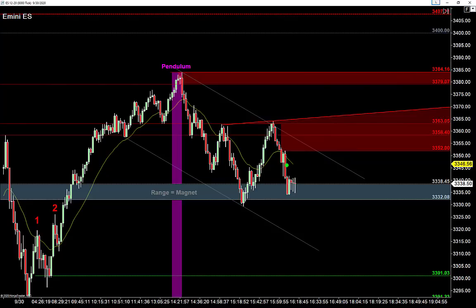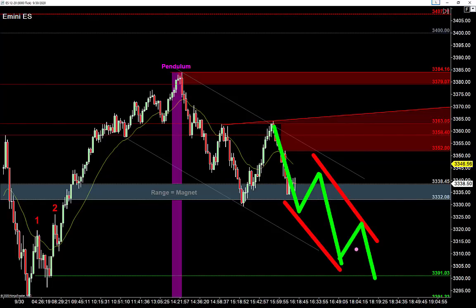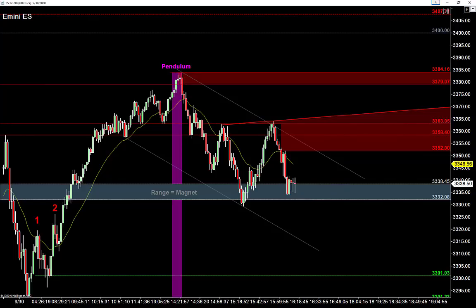That's the same pattern as that 1, 2, 3 breakdown, hidden channel pullback, in case you were wondering. It's pretty much the exact same pattern. There are some smaller differences between with trend and against trend, but we'll go over that with our clients tomorrow morning in the trade room.